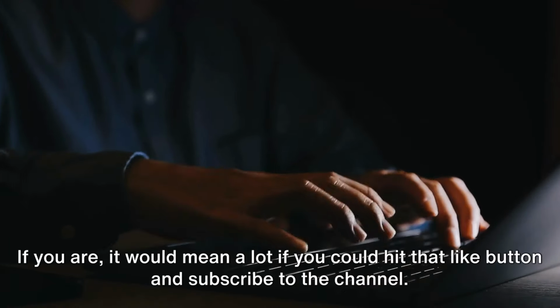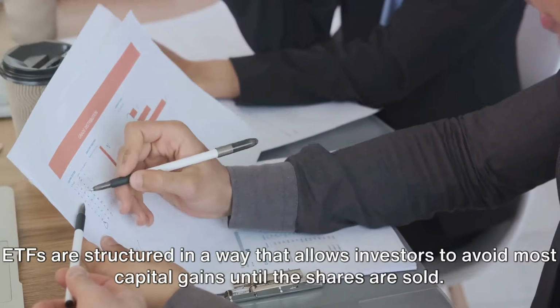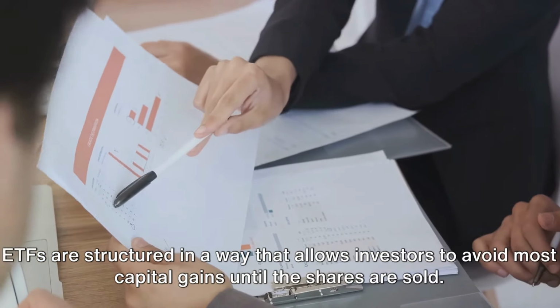Let's talk about the tax advantages and the creation process of ETFs. One of the many reasons ETFs are an attractive investment option is their tax efficiency. Unlike traditional mutual funds that may generate capital gains distributions as they buy and sell securities, ETFs are structured in a way that allows investors to avoid most capital gains until the shares are sold.